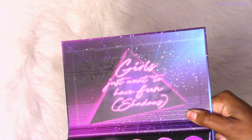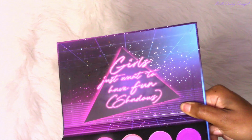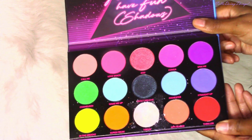So at the top, this does say, girls just want to have shadows. It's so cute, see? Very, very cute. And then you have all those gorgeous shades. See, that one came broken, so I had to smush it back in there. It did get in place, but it's still very crumbly. So be wary of that, the shimmers are very, very soft, apparently. But besides that, the palette is very, very cute. You guys see the colors are very neon and vibrant in the 80s one.